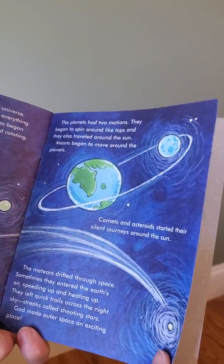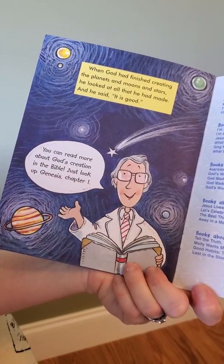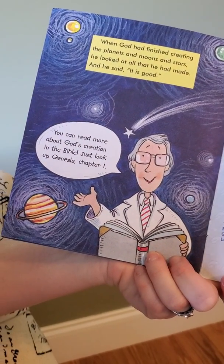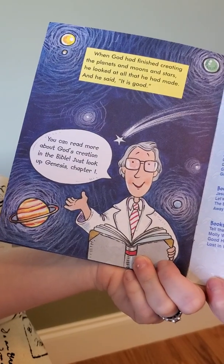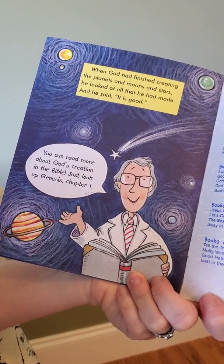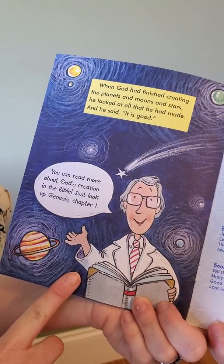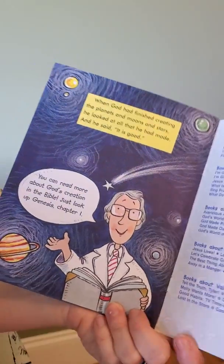God made outer space an exciting place. When God finished creating the planets and moons and stars, He looked at all that He had made and He said, do you remember? It is good. You can read more about God's creation in the Bible. Just look up Genesis chapter 1. That's the end.